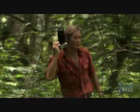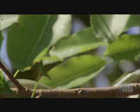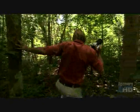This is proving to be one of my toughest missions, and I was beginning to think that I'd be going home empty-handed. But what happened next took me completely by surprise.